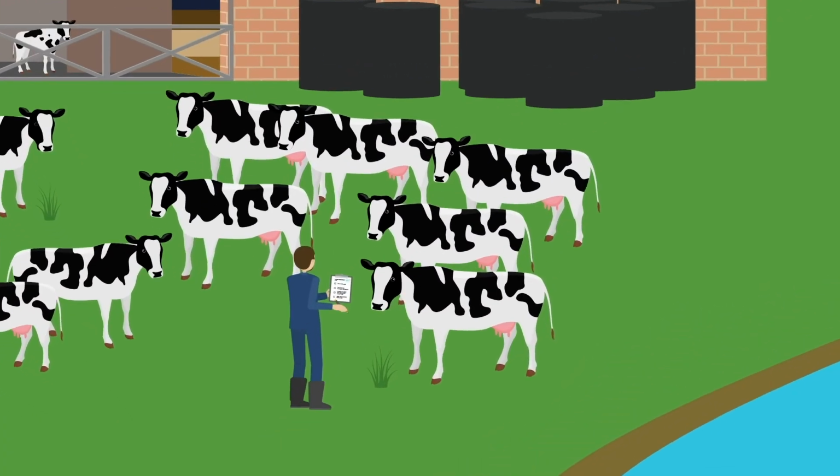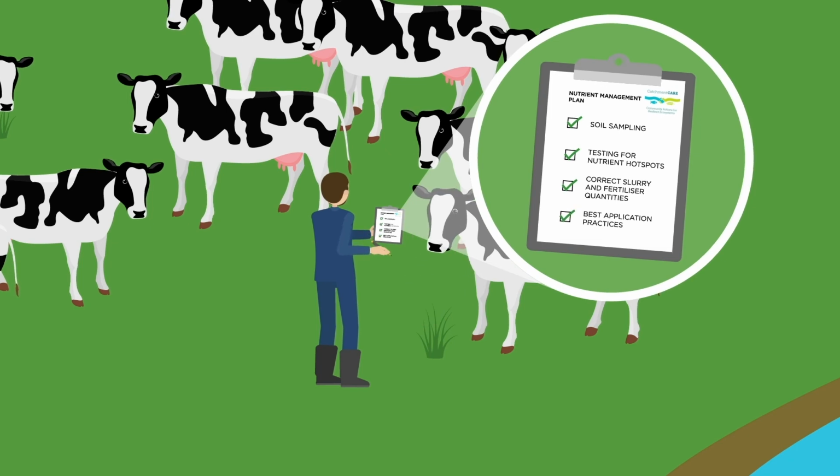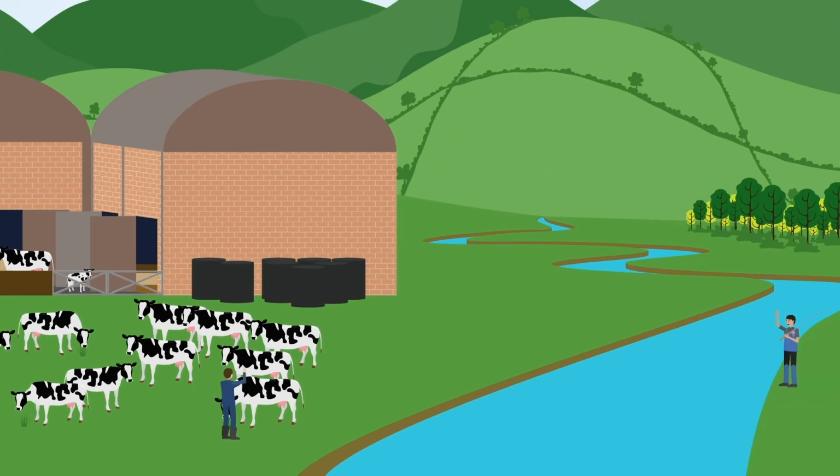By following CatchmentCARE's nutrient management guidelines, farmers can use their resources more efficiently, increasing the health of their land and livestock, whilst creating cleaner environments for local communities to enjoy.